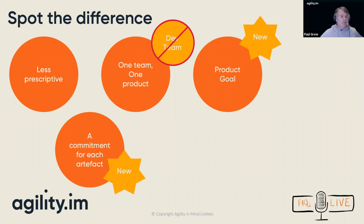And I think certainly with each of these commitments, there seems to be a greater emphasis on almost a singularity, isn't it? So you've only got a single product goal, so you're only trying to achieve one thing at a time. But also, one thing that hasn't changed is only having a single sprint goal, and your definition of done and the increments. That again brings that singular focus on what you're trying to achieve.